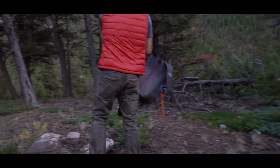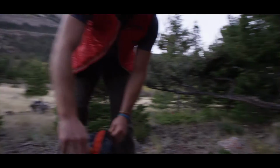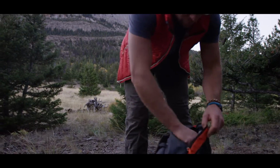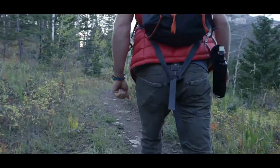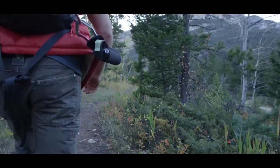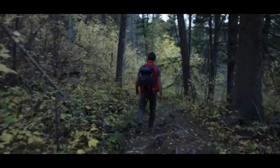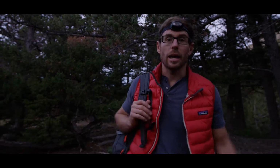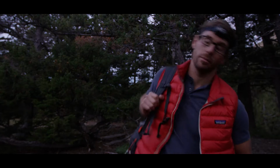I also always have a knife or a multi-tool in my pocket because you never know when you're going to need to have access to something like that. And just because I'm here in Montana and a lot of areas that we do go hiking in, I usually have a can of bear spray with me as well. So that's kind of what I like to have in my backpack when I'm heading out for a long day hike, but let's go over and talk to Pat at Mountain Hardwear and see what he has to say on what he puts in his packs.